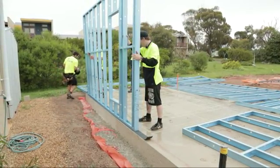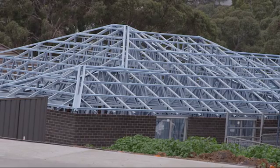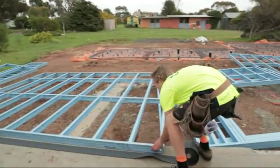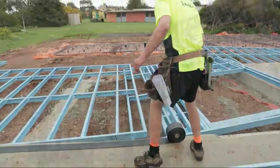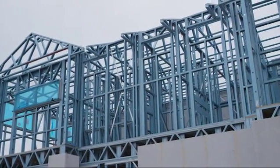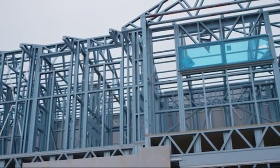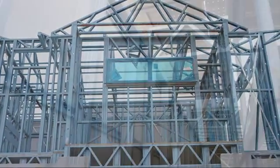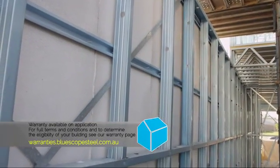TrueCore steel frames are incredibly strong, which means you'll be able to span long distances, creating great open plan living areas and interesting architectural lines. They're 100% termite proof as well, so that's a definite bonus. TrueCore steel provides structural integrity in all types of environments and conditions, from Australia's cyclone-prone north to the cold climate regions of the south, and in bushland areas where fire is an ever-present threat. Backed by a 50-year BlueScope warranty, TrueCore steel gives you some peace of mind.